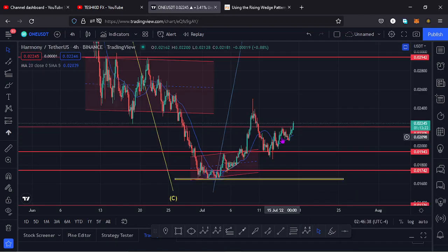So here on the 4-hour chart, from the moment we touched that key area at around the $0.016 mark, we had been trading within this channel, then we broke out of it to the upper side and even broke above that key area of resistance at around the $0.02205 mark, and we made a high at around the $0.025 mark. And in this movement to the upper side, I expected a retracement to the lower side, and I was basing it on the Fibonaccis.